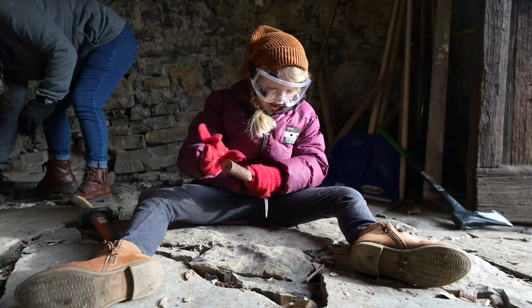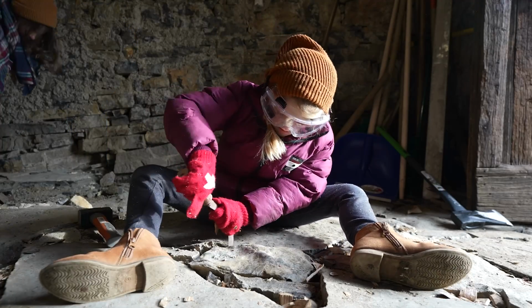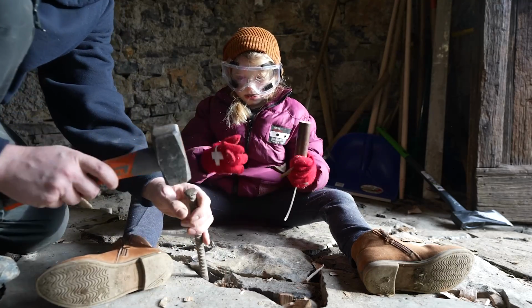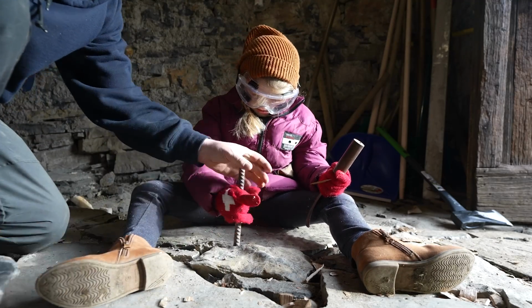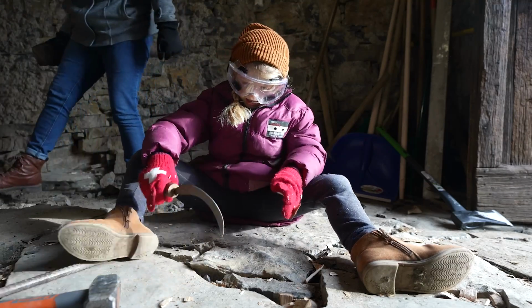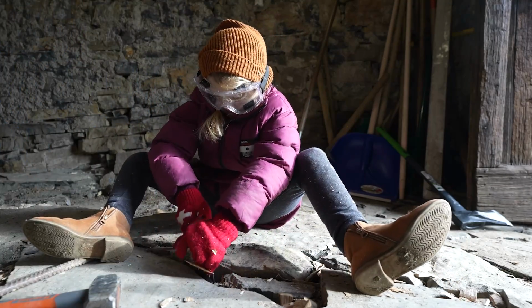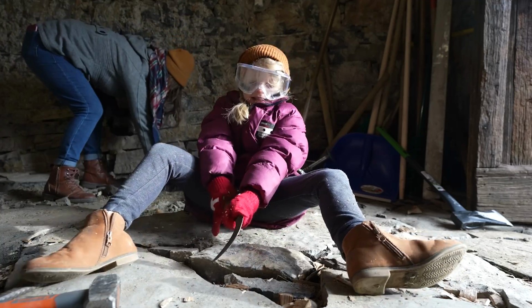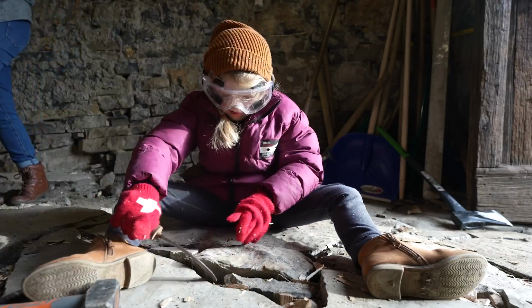Daddy, you've almost got it. Chloe, do you want to use this? But I kind of like this. You can do it like this. Yeah, this will help you pry it up. I kind of like my thing better. I almost got it. Here, may I help you?